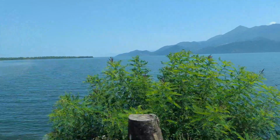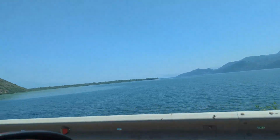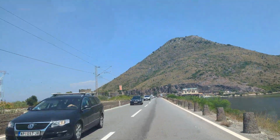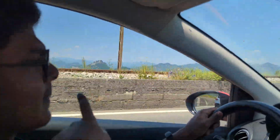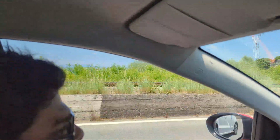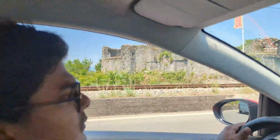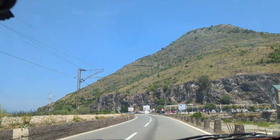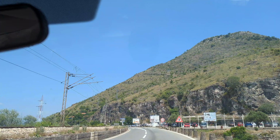So, a glance of Lake Skadar. It's a beautiful road, as always. There's a lake over there as well, but you can't see it because, oh, you can see it now, but you can't see it. Now you see me? No? Now you see me not. Oh, wait, yeah, there it is. Yay. So, yeah, beautiful road, a nice sunny day, and let's continue with our journey.